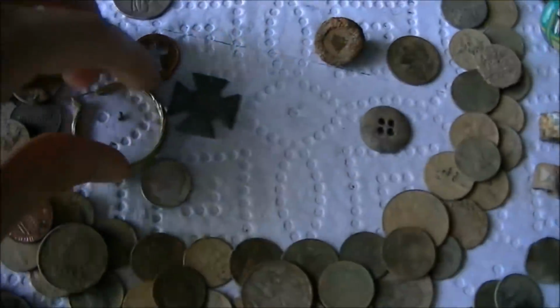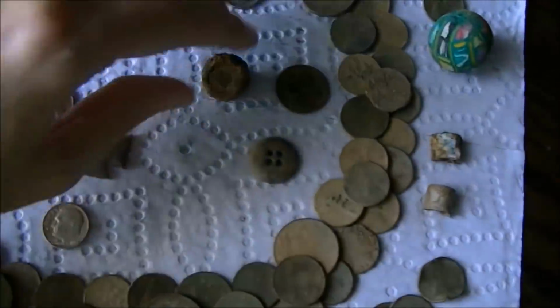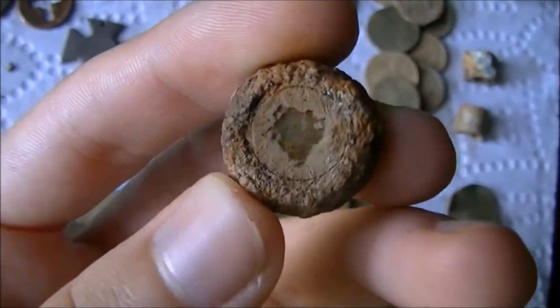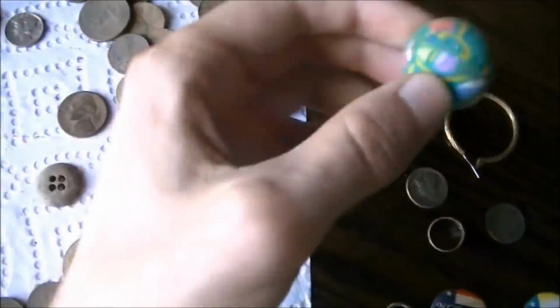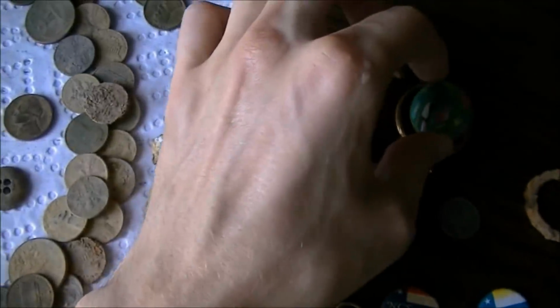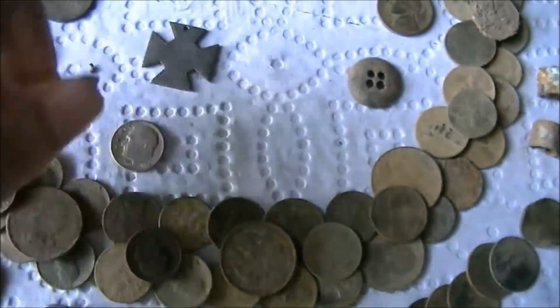Some of the other things, I didn't test this hoop earring yet, but I'm pretty sure that one's just junk, so we won't spend any time on that. I found this piece that I still believe is a compass, all rusted up. And I found a bouncy ball on the sidewalk strip, right where I found this stamped zinc penny.